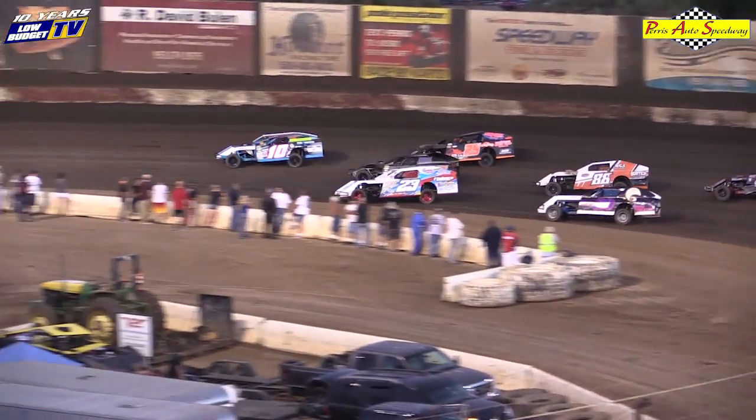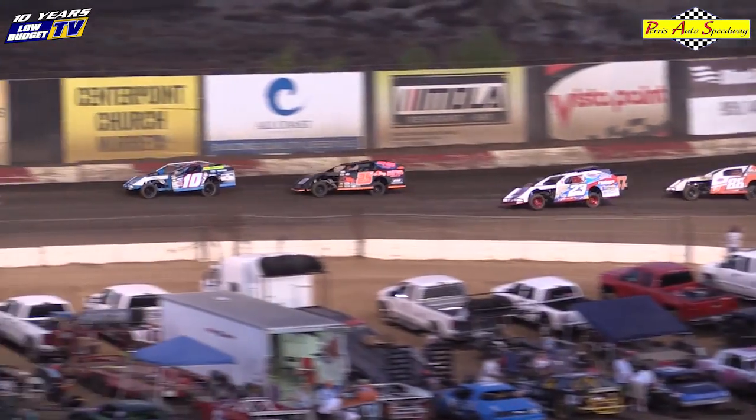3 wide, turns number 1 and 2. Vogt working that outside, moves into the second spot now.